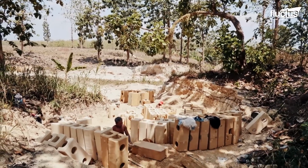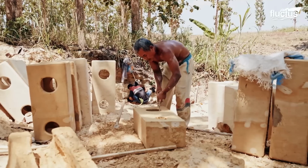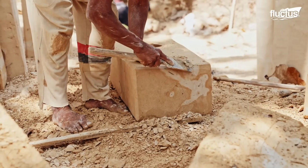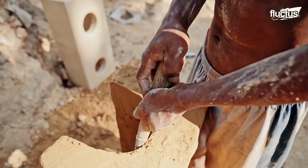In nearby workshops, artisans further refine and shape the stones into functional pawon stoves, adding the final details to their designs with tools like chisels.